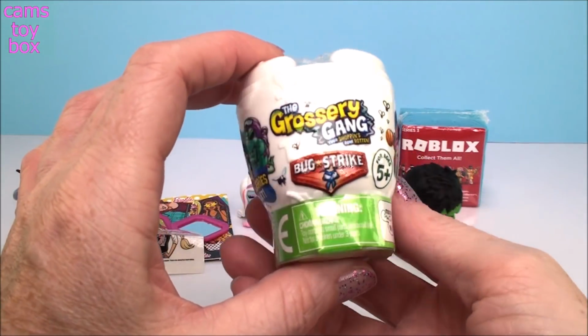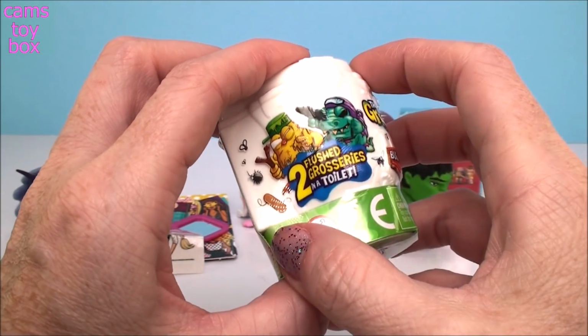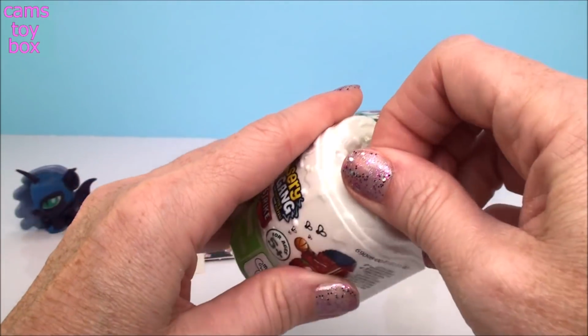Next one comes from the Grossery Gang. This is the Bug Strike Edition. 2 flush groceries in a toilet bowl. Gross.